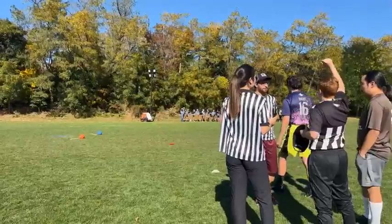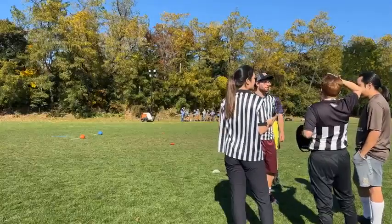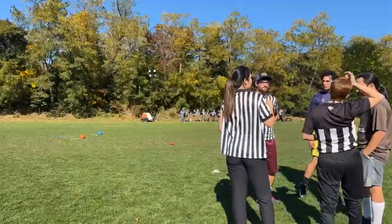Also, peep the pep bands. We love the Brandeis pep band. Best part of this game.